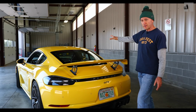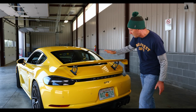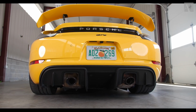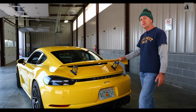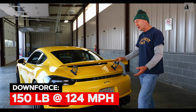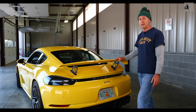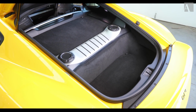We have the front splitter, which is bigger, produces a little bit more downforce than the last generation car. We have a fixed wing here, along with the spoiler lip and the new diffuser in the back. Between these three elements and the front, this new GT4 produces about 150 pounds of downforce at 124 miles an hour. That's significant, and it's about the same as the last generation GT3, so something to look forward to on the track for sure. Let's look inside the trunk.